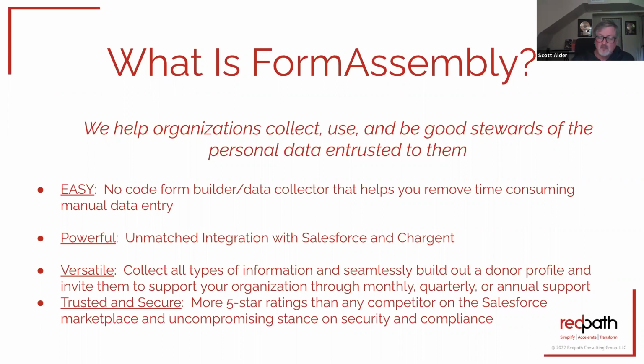First and foremost, Form Assembly is easy. I'll use the phrase for myself. Can I code? Yes. Do I want to? No. Unless absolutely pushed to it, I don't want to have to. So we are a no-code form builder and data collector.